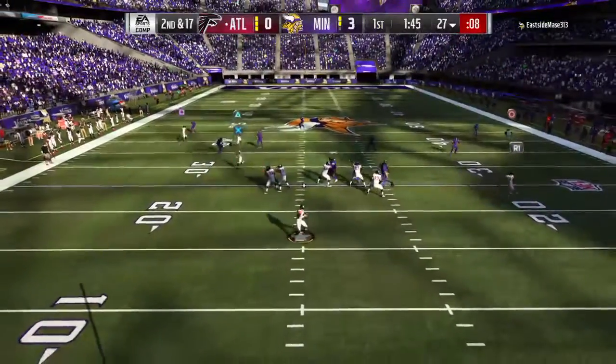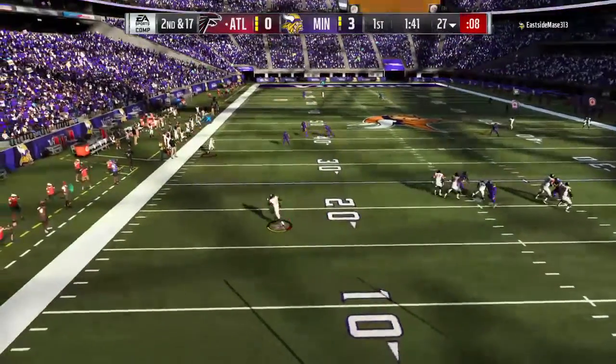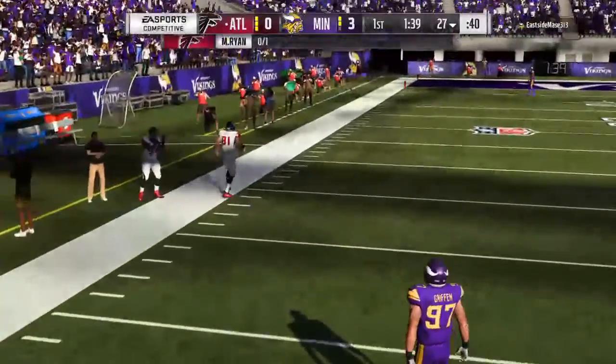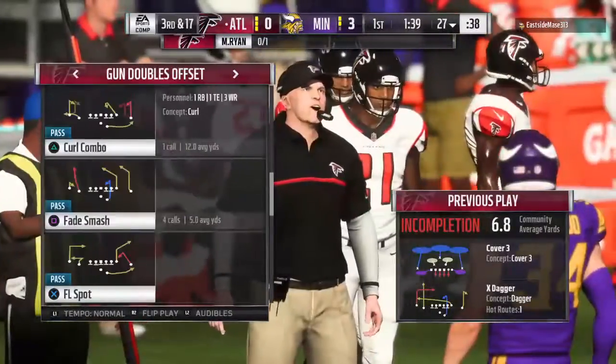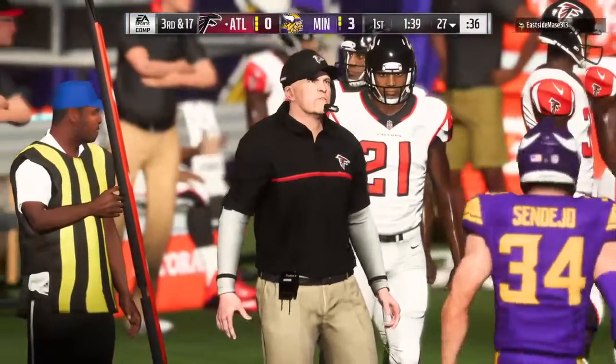Operating from the gun, Ryan. Buying time to his left. And on the left sideline, he caught it, but out of bounds, according to the head linesman. Incomplete, so the ball a little late getting there, and it's 3rd down.